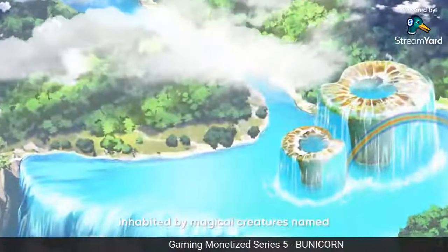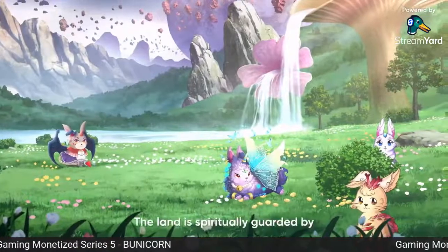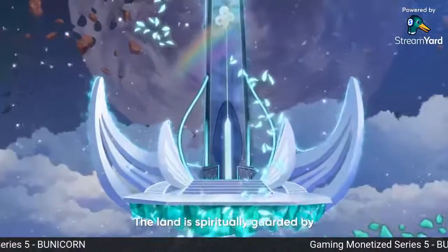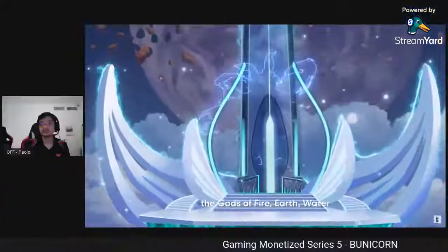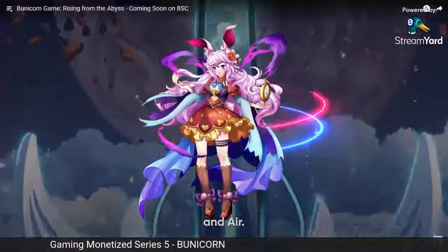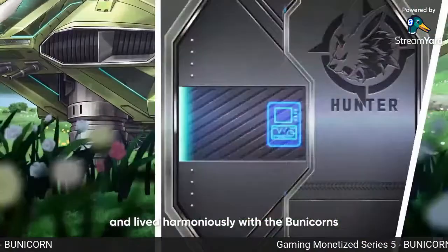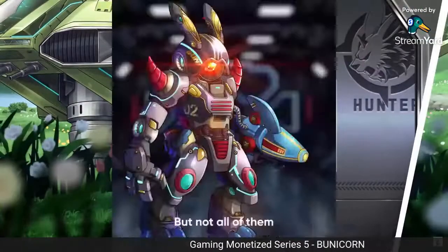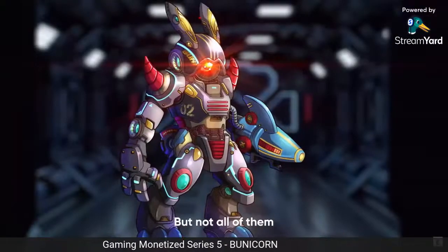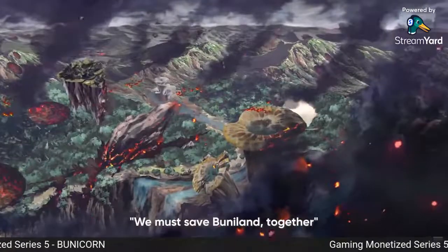A heavenly planet inhabited by magical creatures named Bunnycorns. The land is spiritually guarded by legendary Bunnycorns, the gods of fire, earth, water, and air. Humans later came and lived harmoniously with the Bunnycorns. But not all of them wanted peace. We must save Bunnyland together.